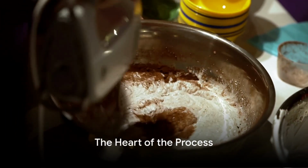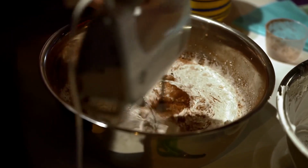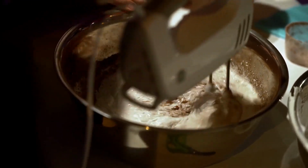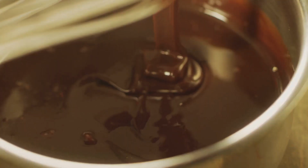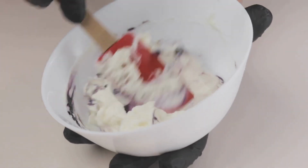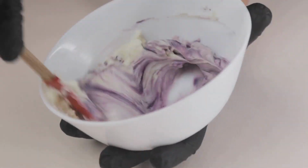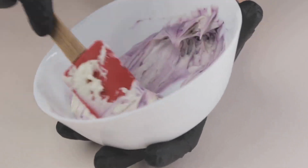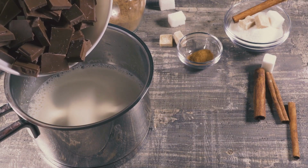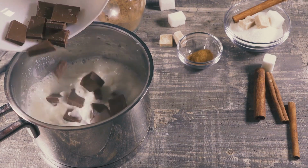Next comes the churning, the heart of the process. Now we're delving into the most critical stage in the creation of white chocolate, the churning. This is where the magic truly begins. You see, churning isn't just about mixing ingredients together, it's about creating harmony between flavors, ensuring that each element is equally distributed, and ultimately producing a texture that's as smooth as silk. Imagine a symphony.